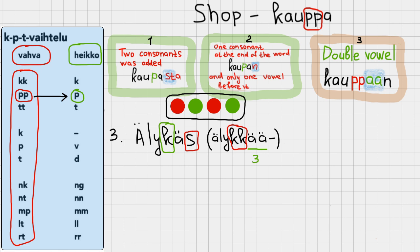And now in the base we have double A, which is a weak. So because of this, we have to switch K to double K in the opposite direction, from K to double K. So this table works in both directions. Great. And now let's consider the plural.